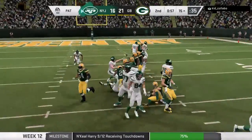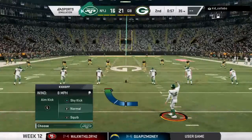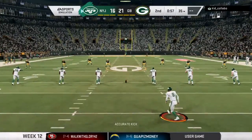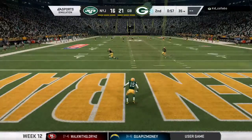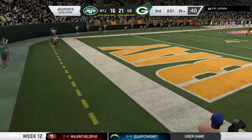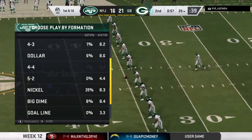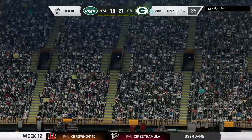Oh, they get to the football. It's blocked. That's up. So after the blocked PAT, they're ready to kick this one off. And that'll carry over the back line of the end zone for a touchback.